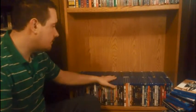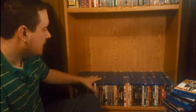American Hustle, which is one of the best movies of 2013 in my opinion. And now we're getting to just the regular Blu-rays. They start earlier with the James Bond series that I started, but with the James Bond movies I started earlier, but now we're getting to the rest of them. These are all just regular.